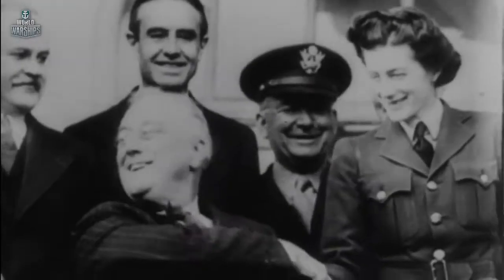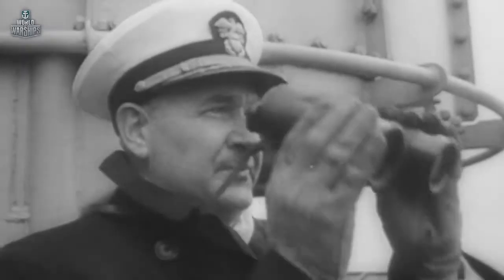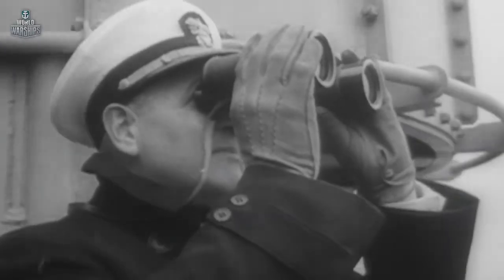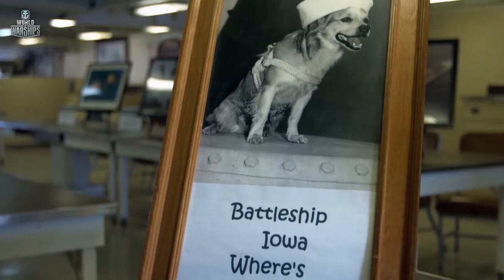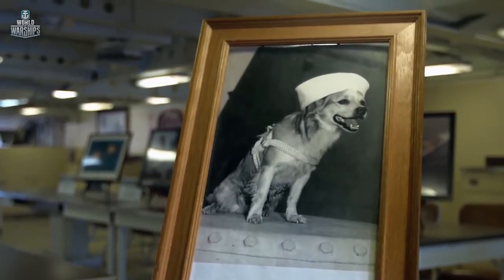When President Roosevelt came on board, the first thing he saw was Vicky. Now, the first captain, Captain John McCrae, brought a little dog home one day, and his wife looked at the dog and said, "Get that thing out of here." So Captain McCrae took the dog and brought him on the ship. And President Roosevelt asked, "Who is this little dog?" And Captain McCrae said, "Well, that's our little ship's mascot named Vicky."